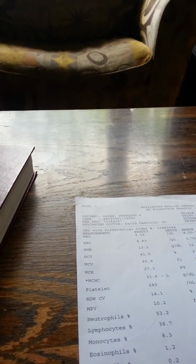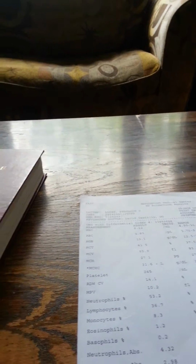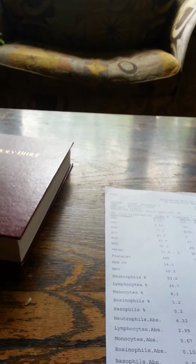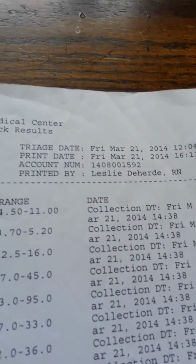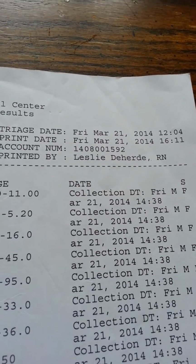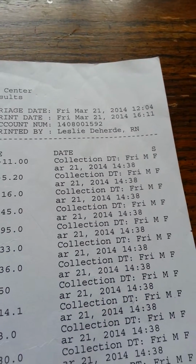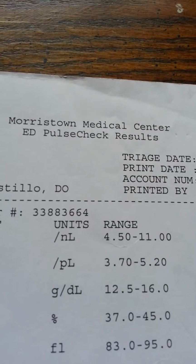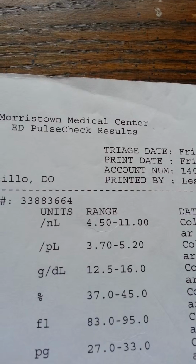What I want to talk about right now: we already did weigh-ins, we already looked at medications. Now we're going to look at a starting point as far as some type of blood work. The blood work results, I guess, were taken on March 21st, on Friday. It says triage, so I'm thinking yes, it was taken at the hospital. I must have had something happen during that time. I don't recall exactly what it was.